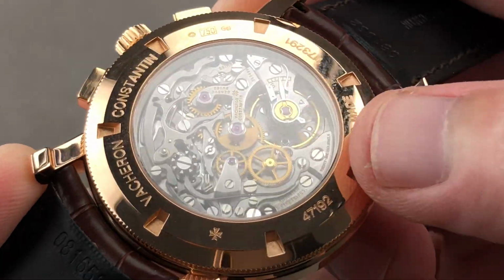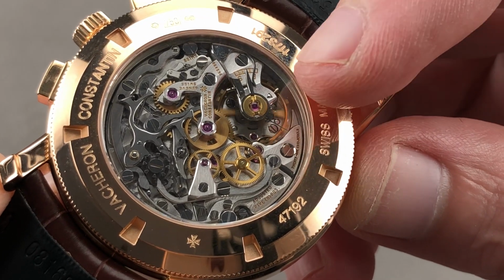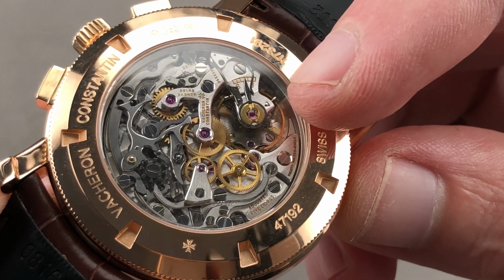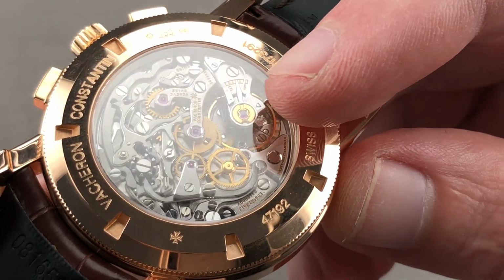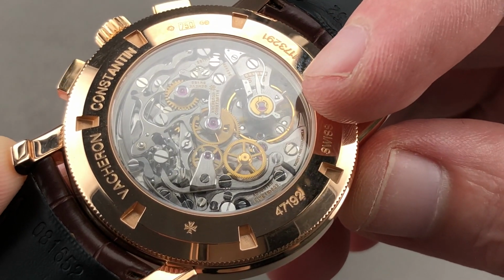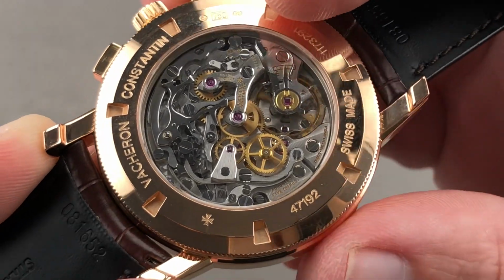And then there is a small hook guard. If you look at that little wire between the bridge for the escape wheel and the balance, you can see that little wire connecting them. That is a hooking guard to prevent the hairspring from getting hung up on the regulator in the event of a shock. The balance beats away at 18,000 vibrations per hour. It has a 48-hour manual wind power reserve.